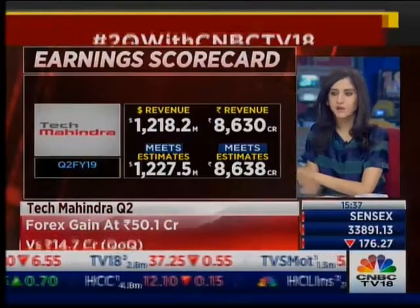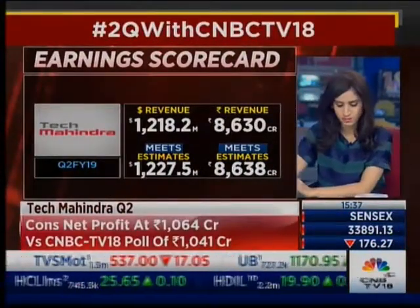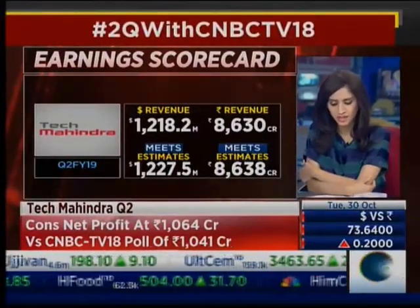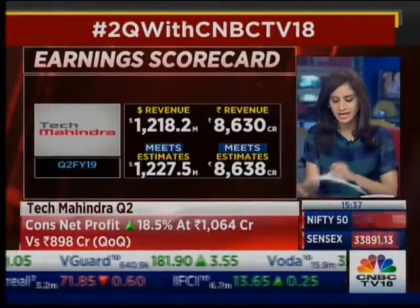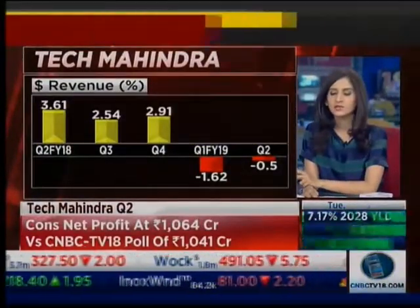EBIT is coming at 15.3%, which compares with 13% a quarter ago, which means on a quarter-on-quarter basis the EBIT has improved by 230 basis points. Correct me if I'm wrong, I'm just reading off the flashes. So margins have come in higher than expectations, and Tech Mahindra continues its trajectory of improving margins. Margins had hit a low of about 8.2% in Q4 of FY17, so compared to that level we've seen close to a 700 basis points improvement.